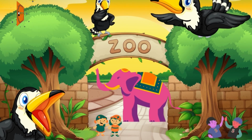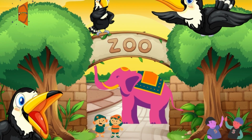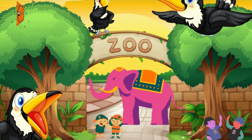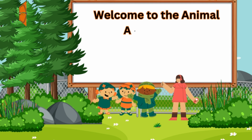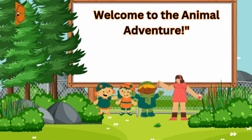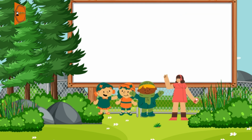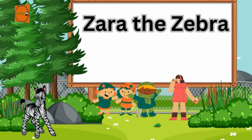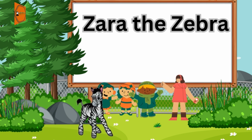The zoo entrance. The stage is set to resemble a zoo entrance with a sign that says, "Welcome to the animal adventure." Welcome, everyone, to the animal adventure. Hello, boys and girls. Are you ready to meet some amazing animals today? Our first friend is Zara the zebra. Look at her beautiful black and white stripes.